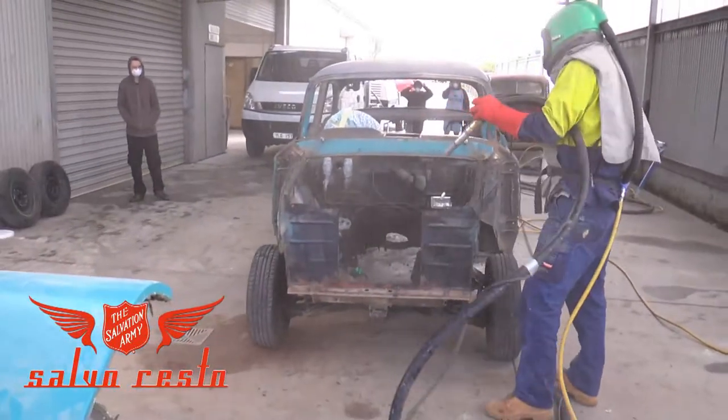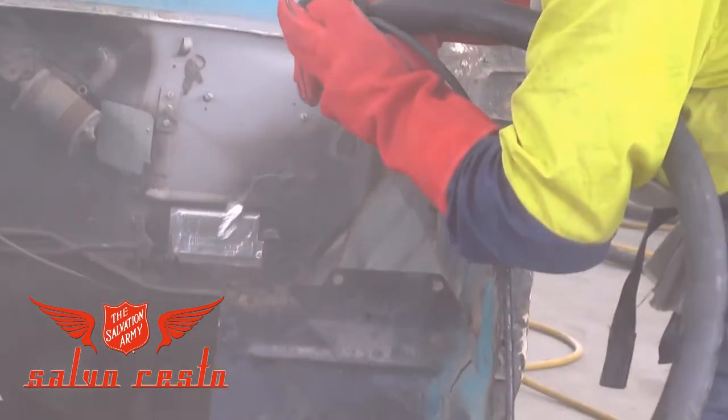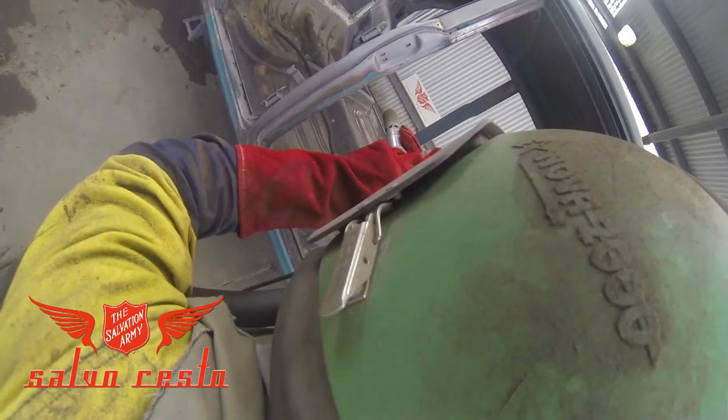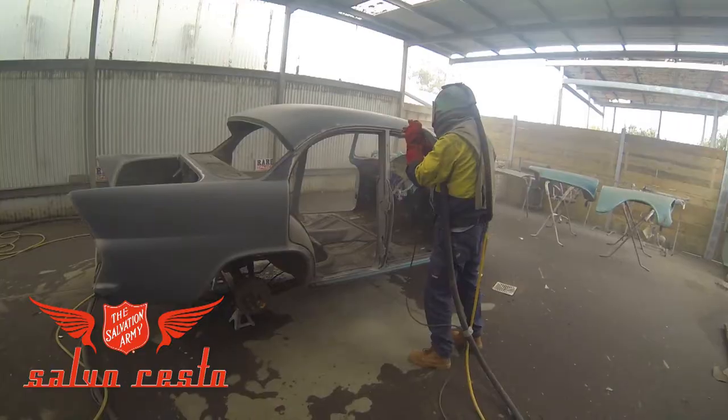Soda blasting came down and sandblasted the car for us. They're working on the car right now, just trying to get all the paint and rust off it. Like little gaps that we can't get into by hand or sander, he's doing that for us.